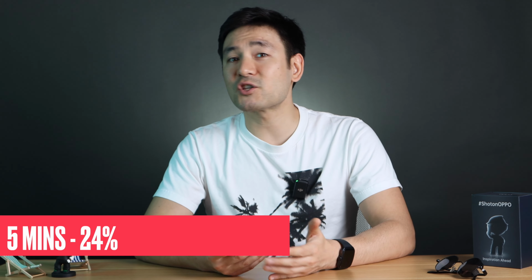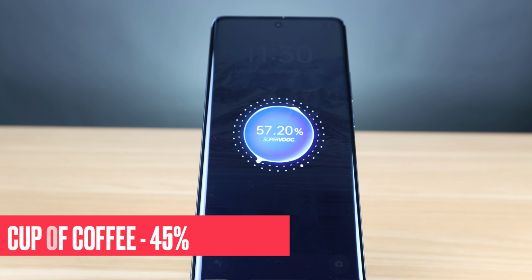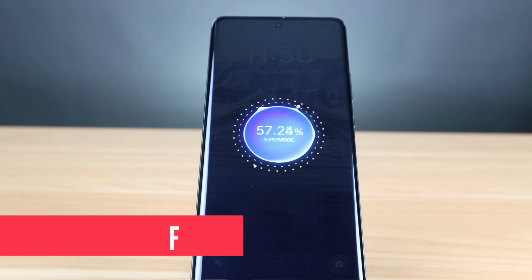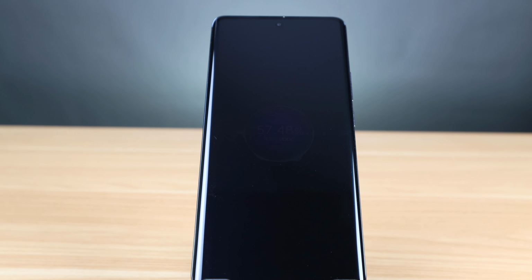Imagine this, in just 5 minutes you are powered up to 24%. That's not just fast, it's lightning fast. And in the time it takes to finish your coffee, you're looking at a whopping 45% battery. Full charge? Just 28 minutes. Time is of the essence, and the Reno 11 Pro knows it.